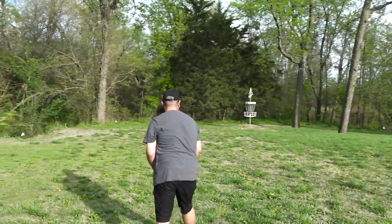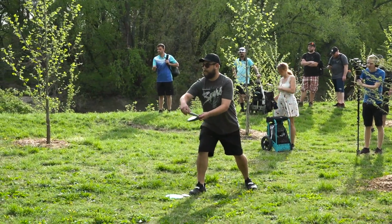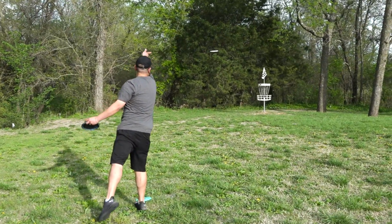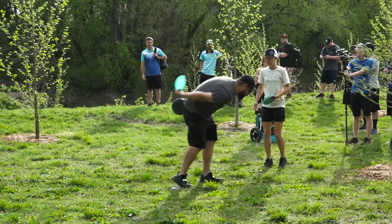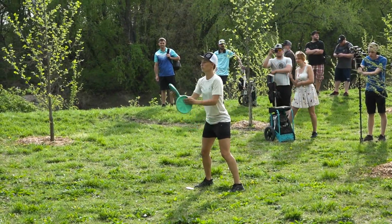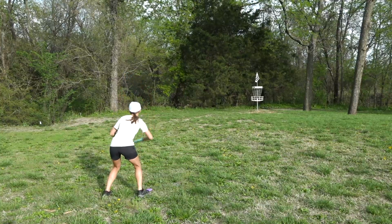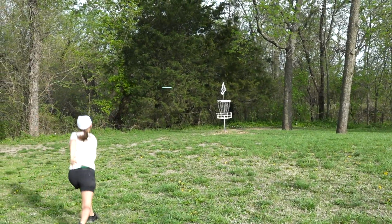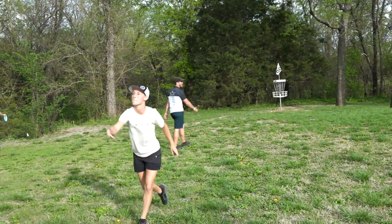Paige Pierce's drive here on hole 16 has left them 45 feet from the basket. It's a very good birdie opportunity that could likely seal the match for them if they can convert here. Paige's partner Jericho gives it a good chain height run, but on the left side. Here's Paige for two. You could tell that's early out of her hand. Believe that's safe. No penalty strokes here for practice.